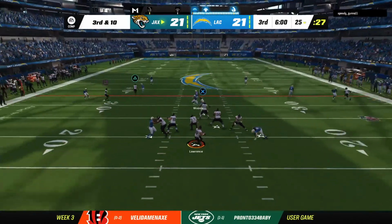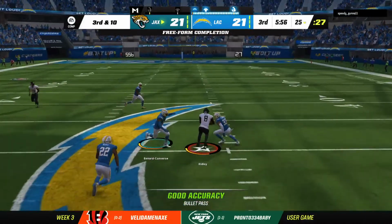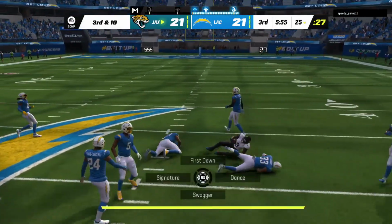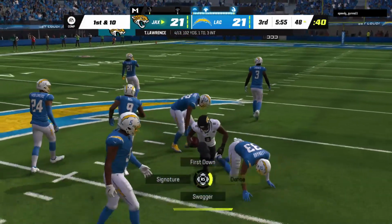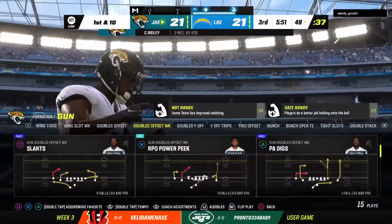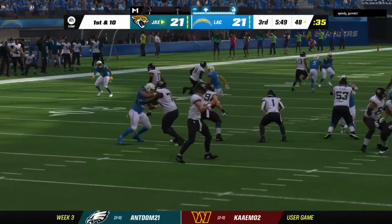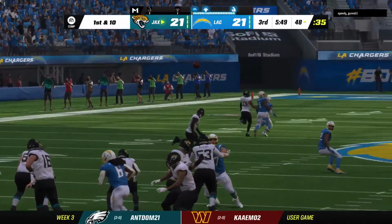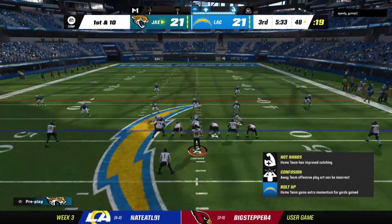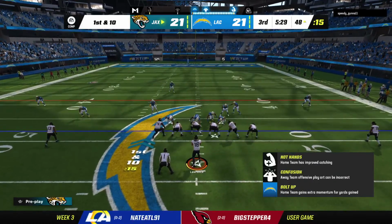On play action, Lawrence. And he's got a man, Calvin Ridley. And he'll be taken down, but not before they work it across midfield. They give him 27 yards on the 3rd down conversion. I'll tell you what, a lot of those mid-range throws have been available because sometimes teams get too concerned about the deep ball and they leave too much space in front of them. And these guys have been taking advantage so far.